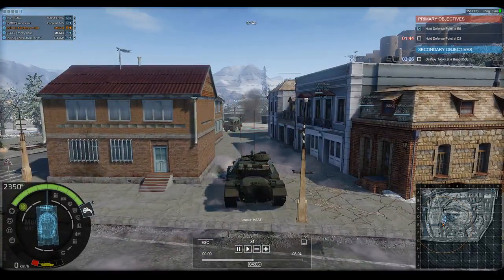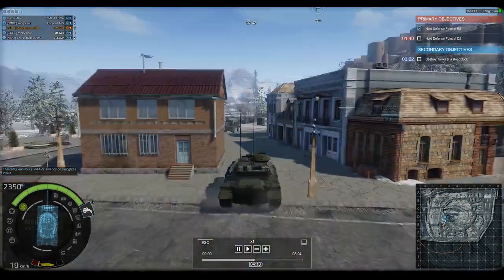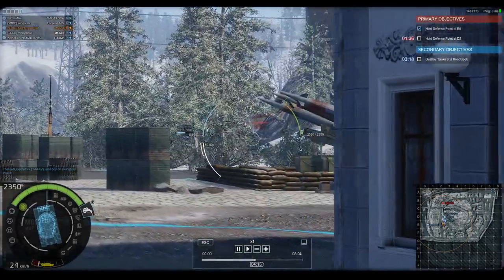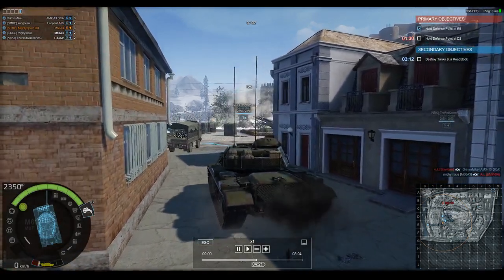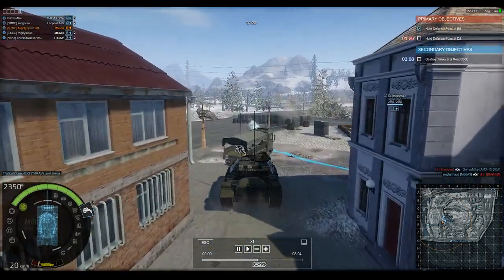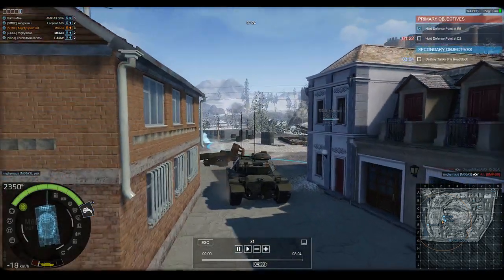Now, a couple things I'm going to point out, or more or less a couple facts. If you look at the tier... hold on, I'm trying to think of the tier. Sorry, folks. If you look at the Tier 3 M60 and you look at the Tier 2 M48A3, you will notice two very similar tanks.